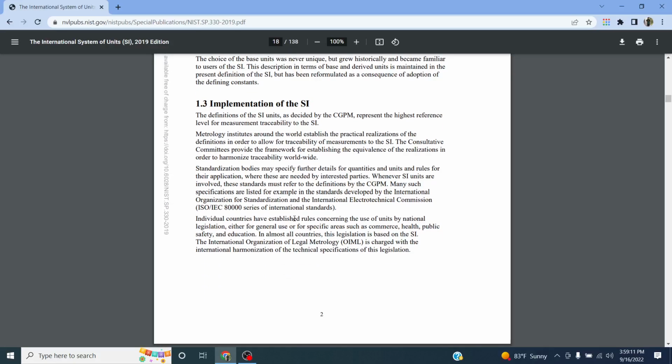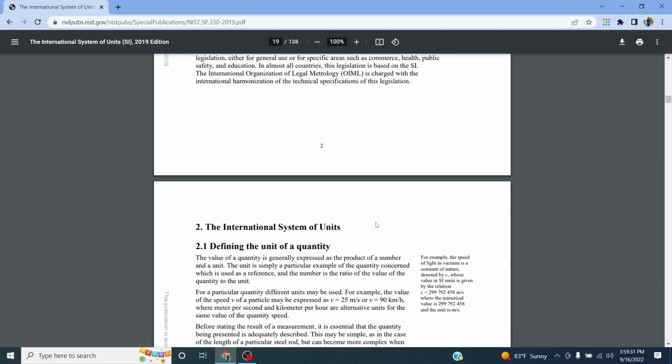Individual countries have established rules concerning the use of units by national legislation, either for general use or for specific areas such as commerce, health, public safety, and education. In almost all countries, this legislation is based on the SI. The International Organization of Legal Metrology, OIML, is charged with the international harmonization of the technical specifications of this legislation.